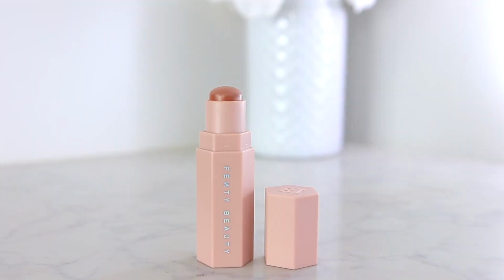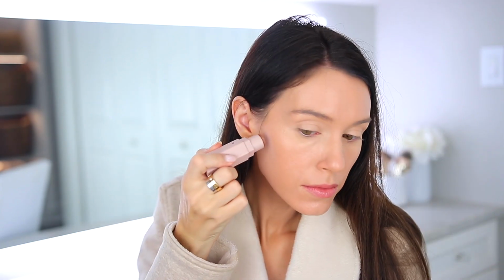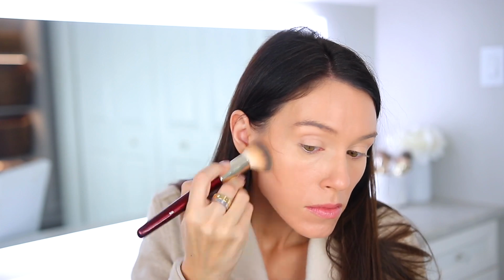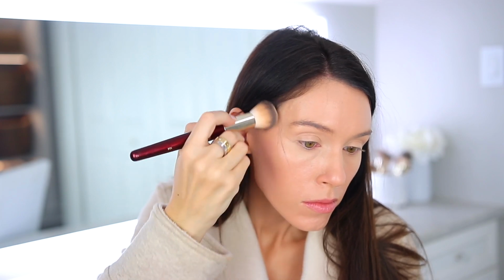I had no idea that I was going to love this so much because it is a cream stick bronzer. It's the Fenty Beauty Contour Stick. I have it in the shade Mocha. There's other shades to choose from, but this is what it looks like, and I just apply it directly to my cheeks. Sometimes I go up around my forehead a little bit, and then I just buff it in, blend it in, and it is so smooth and creamy, and I just had no idea that I would love a cream bronzer so much.